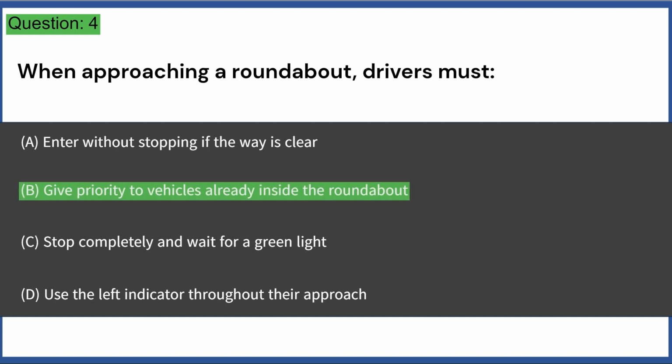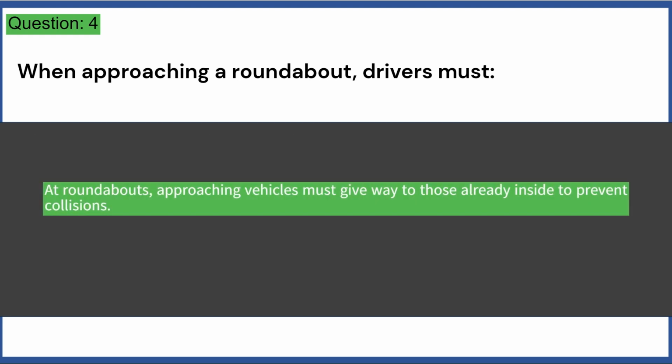Answer B. At roundabouts, approaching vehicles must give way to those already inside to prevent collisions.